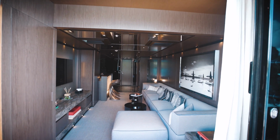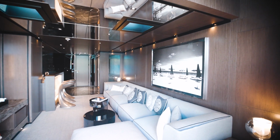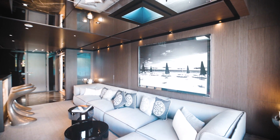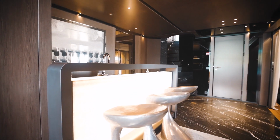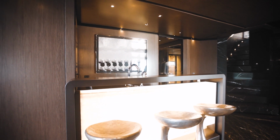Below deck and in the transom is the most astonishing beach club. Now, with a yacht of this size, a beach club is not just a cubby hole that opens up to the sea. This is a real club area featuring a lounge and a bar that is a remarkable blend of sophistication and somehow relaxation at the same time.